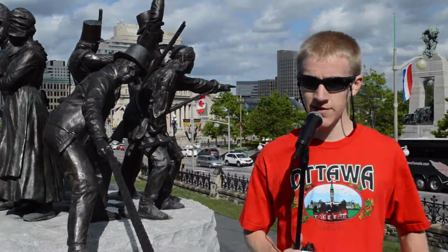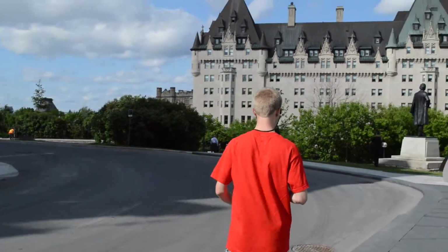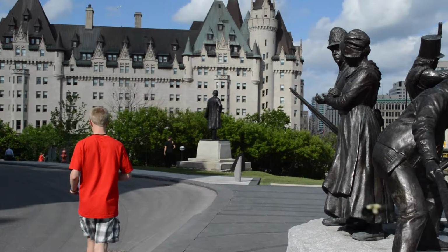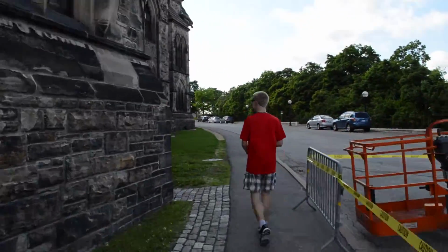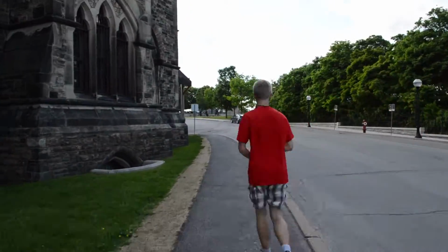Now I am going to leave stop two and go on to stop three, which is the famous five. So here we are, approaching the famous five.